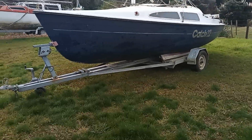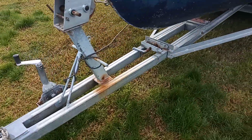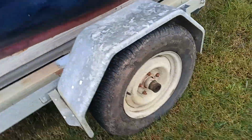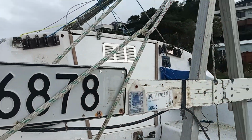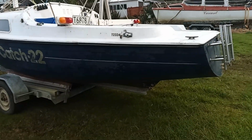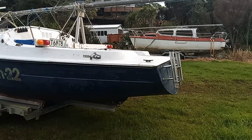It's got this really neat trailer. Check this trailer out. It was just recently refurbished. It's a good trailer with good tyres. And it's got a Warrant of Fitness, relatively recently. The boat itself is all here, and it was used until a year ago or so.